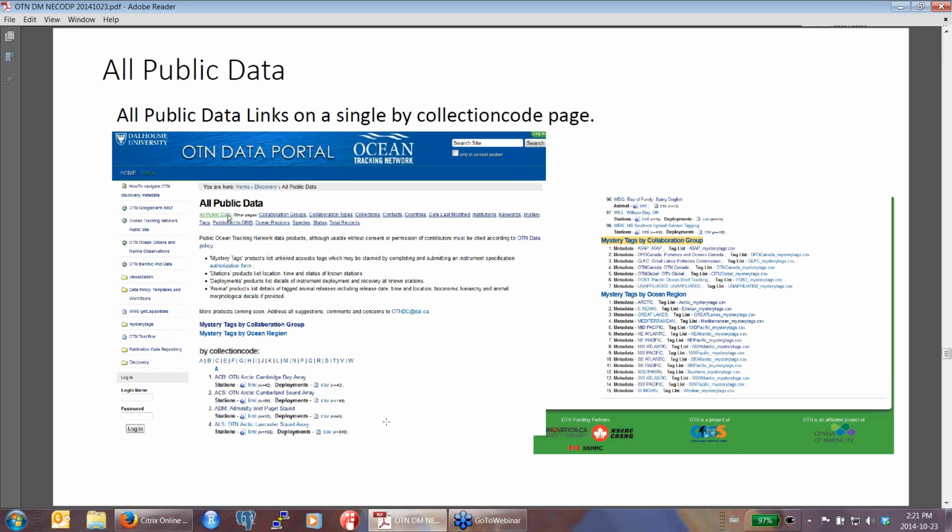It has all of the public data on one page, so that instead of going to the individual metadata pages by product, by collection, or project, you can see that these projects have data. Like some of them don't have data. You would have to go to the metadata page and go, oh, there's no data. This way you have them all on one page, and also there's these two links to mystery tags at the top that will bring you to the bottom of the page, where you'll find all the mystery tags again.